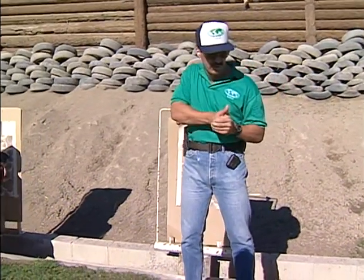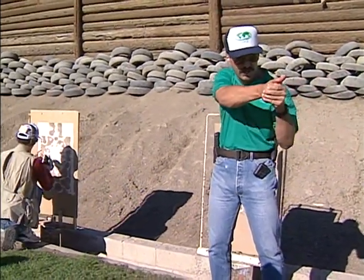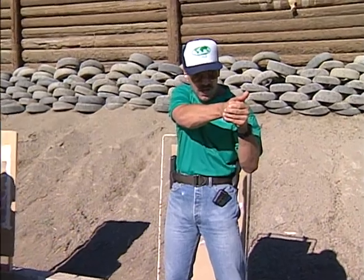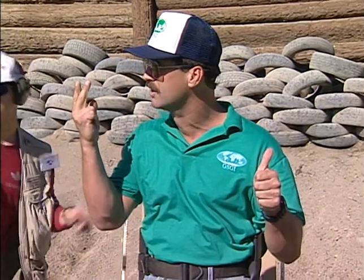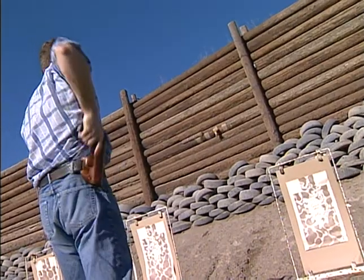The idea would be, though, to move up into the chest cavity. So if we're here, don't move, and he goes for a gun, you just come up center mass and put your two shots in there. If they're worth shooting once, they're worth shooting twice. Get your hits in on them. Fire! Hit!